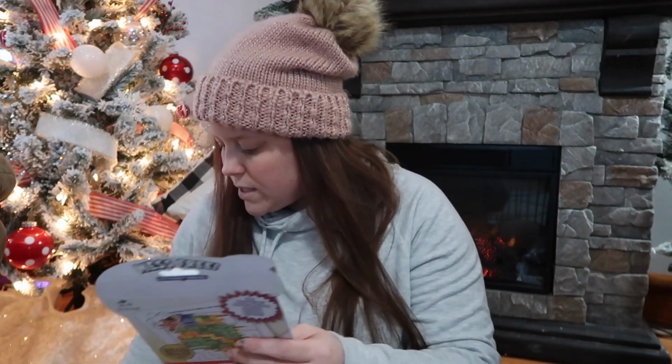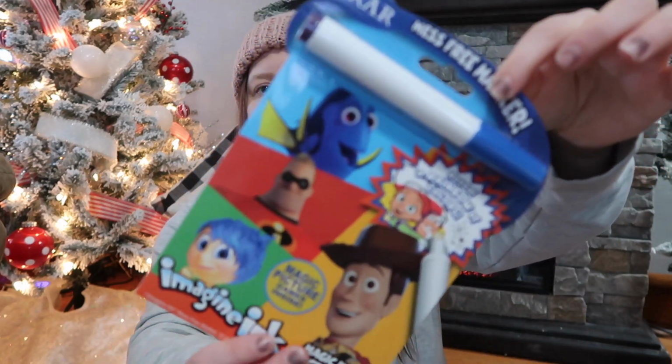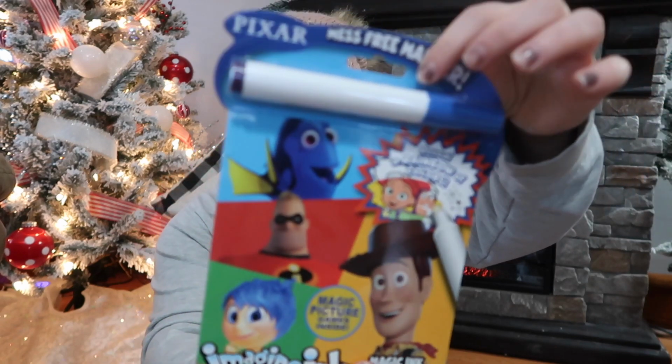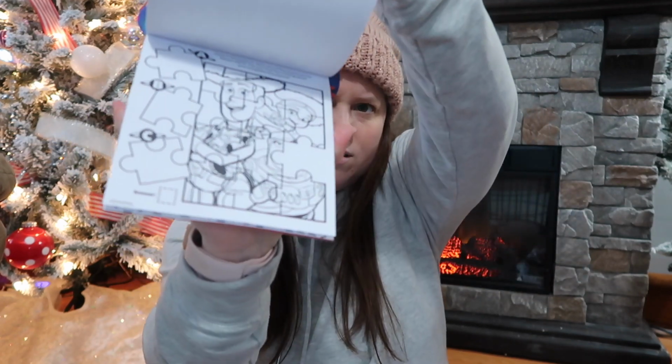The next thing that I picked up was this for Caleb, because he's obsessed with Toy Story. This is one of those mess-free ones. I don't even know if he's going to be able to do this. It might be a little advanced for him. Nah, he can just color in it. It'll be fine.